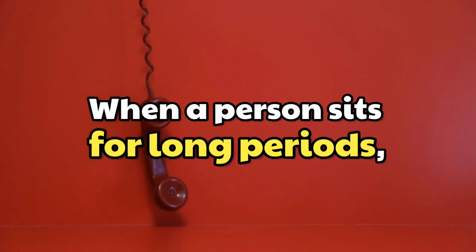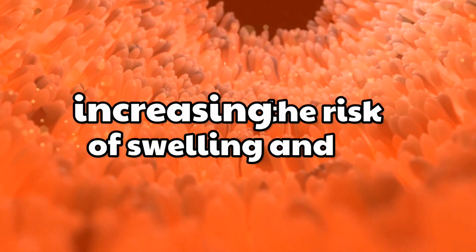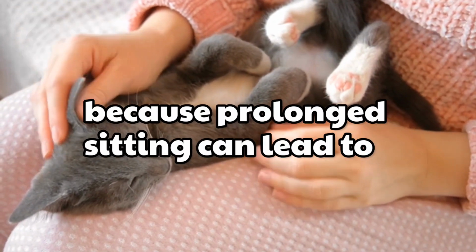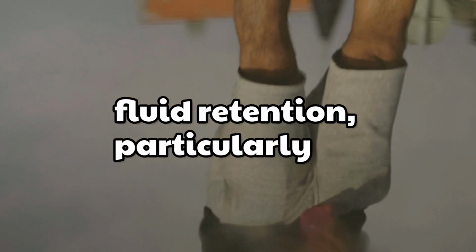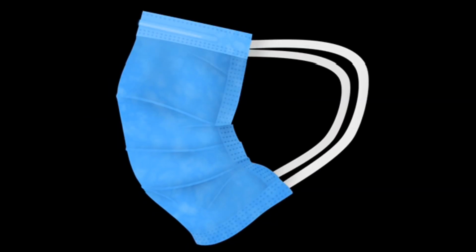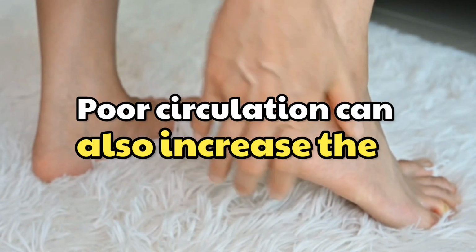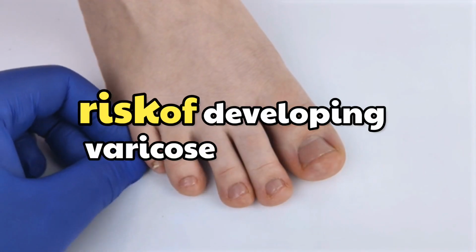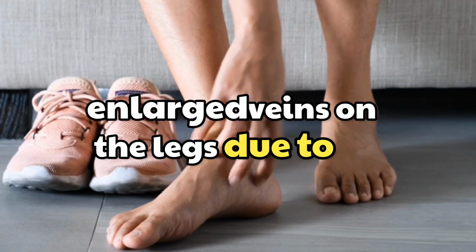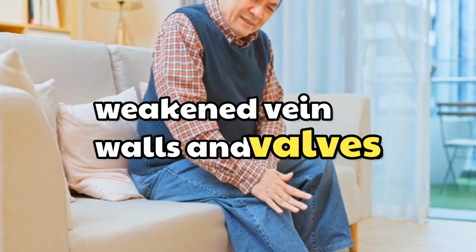When a person sits for long periods, blood flow to the legs slows down, increasing the risk of swelling and discomfort. This is because prolonged sitting can lead to fluid retention, particularly in the lower legs and feet, causing them to feel heavy, swollen, or even painful. Poor circulation can also increase the risk of developing varicose veins, which appear as twisted, enlarged veins on the legs due to weakened vein walls and valves.